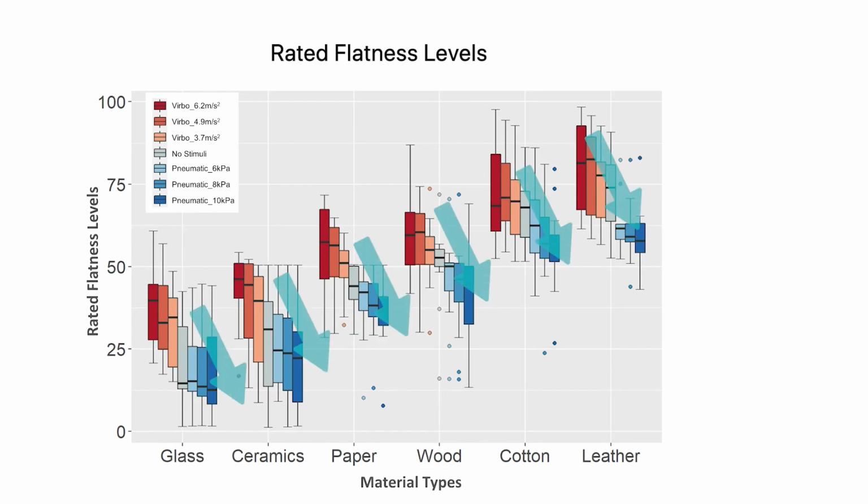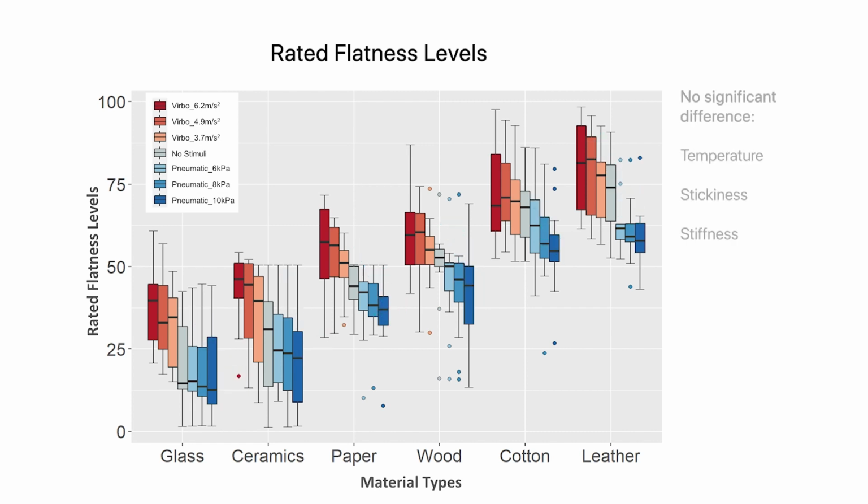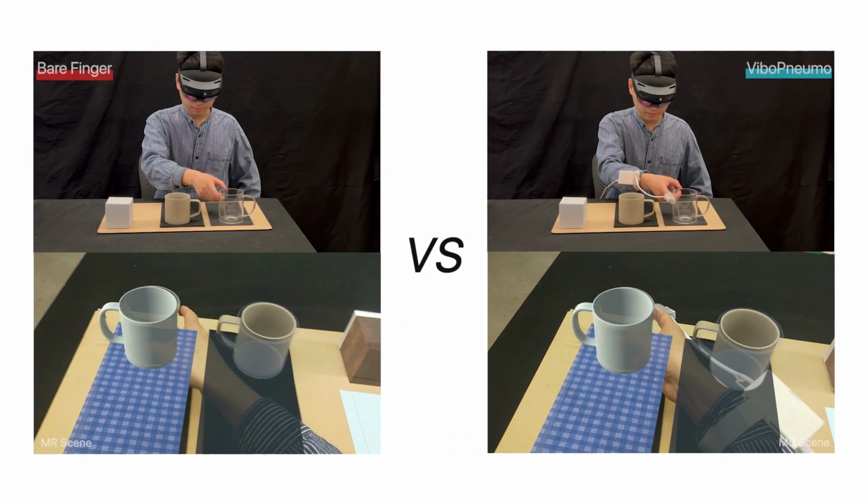We also found a similar trend on flatness rating compared to the results of roughness rating, but there was no significant difference among other 3 material properties. Then we further conducted another user study to investigate MR experience with ViboPneumo.